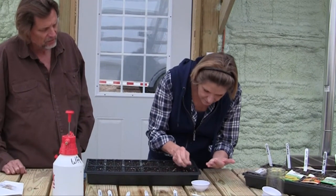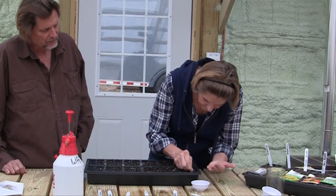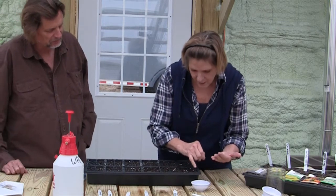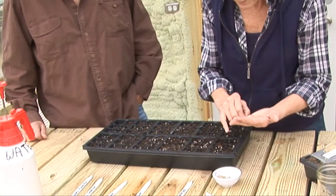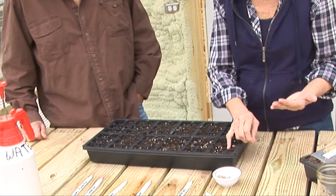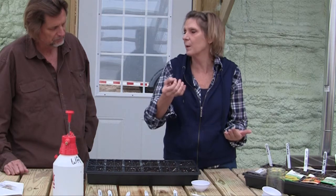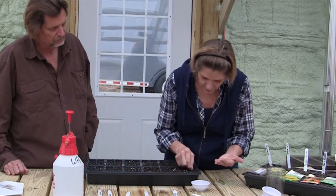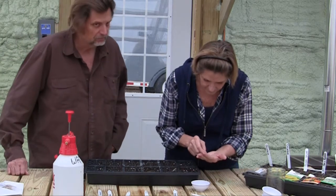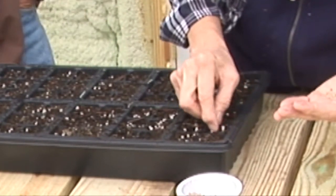Okay, so what I'm going to do with these tomato, I'm going to plant 3 seeds per cell here. Do you space them? Or just get them in the middle somewhere, right? Yeah, you just space them out a little bit. What we're going to do is we're going to plant 3 of them, and all 3 of them might come up, but we're going to cut off 2 of them, and we're going to let the strongest one grow. So that's what we call thinning out. Now these I'm planting a 1/2 inch deep. Well, actually, no, I'm sorry, this is 1/4 inch deep. Yeah.